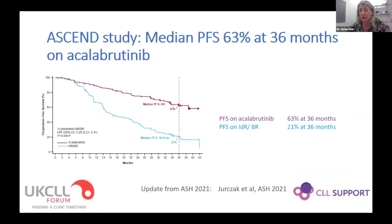So if we go on to look at the median progression-free survival in these patients treated on acalabrutinib, you can see a median progression-free survival in the reddish purple line on the top of 63% at 36 months. This data was presented at ASH at the end of last year.